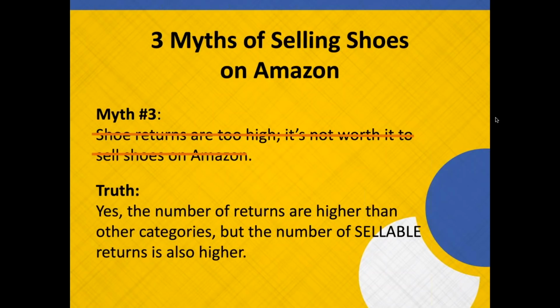So we've covered these 3 myths, and these are all problems that on the surface might hold you back from wanting to sell shoes. But if you dig deeper and look at the truth, we have found that shoes are a fantastic addition to our FBA inventory. They have raised our average selling price, and that has been a big deal for us. We always say we make a full-time income spending only part-time hours on our FBA business. And one way we're able to do that is because we have raised our ASP, our average selling price, so that we're finding fewer inventory items to make a higher dollar amount of sales and profits.